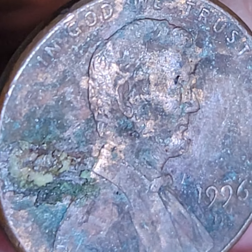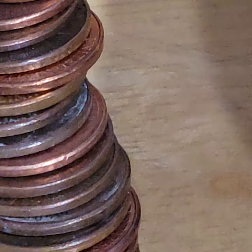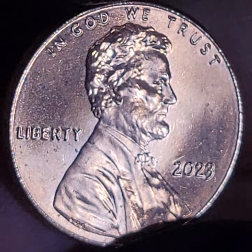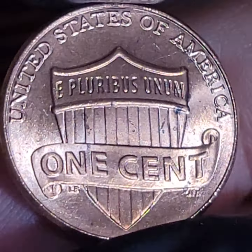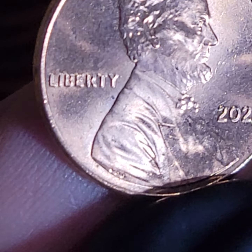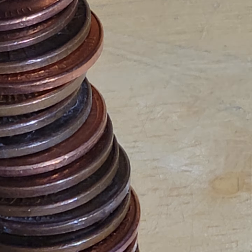So getting back to what I was saying before, there's errors on zinc cent shields that are super valuable. That's the 2023. We've got to look how clean this one is. Just to admire it, it's a beauty. I'm looking for the extra V, down here I guess. I don't think I'll be able to see it without the loop. No. No extra V.